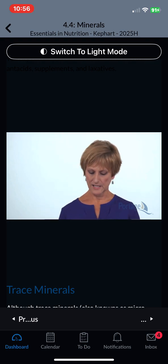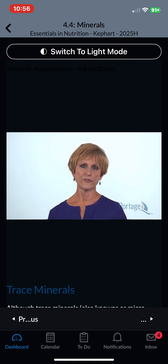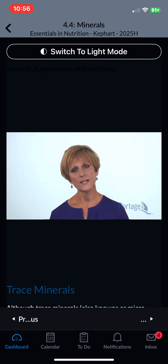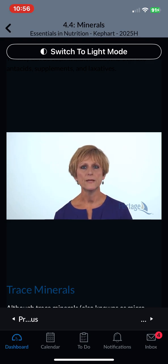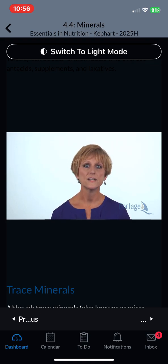So the type of iron, is it a heme iron or a non-heme iron? Heme iron means that it comes from animal flesh, from muscle cells, in the form of hemoglobin or myoglobin, and it's easily absorbed. The non-heme iron comes from plant sources. This is an elemental iron. It's found in grain products, vegetables, milk, and eggs. Unlike heme iron, the non-heme iron, or the plant form, is not easily absorbed by the body. So the type of iron is important.